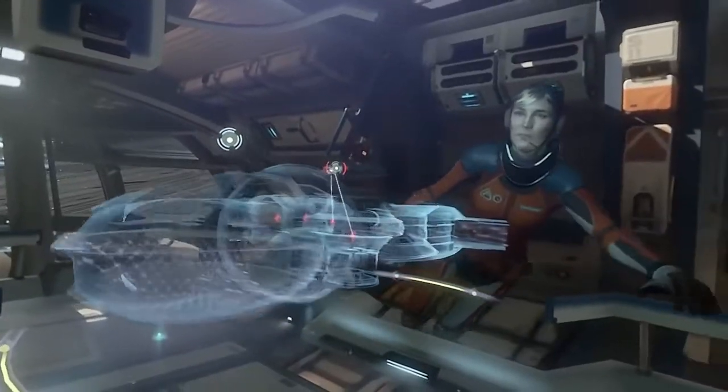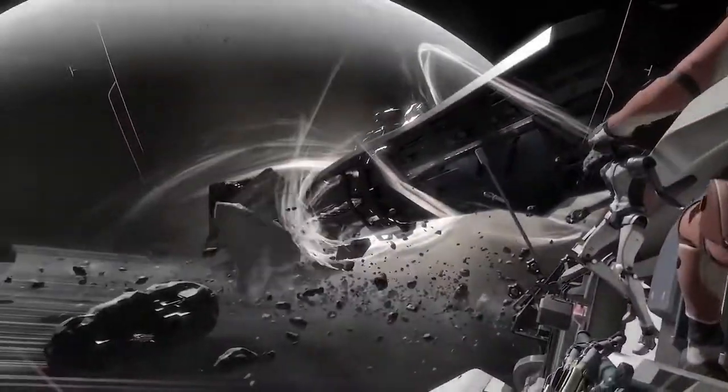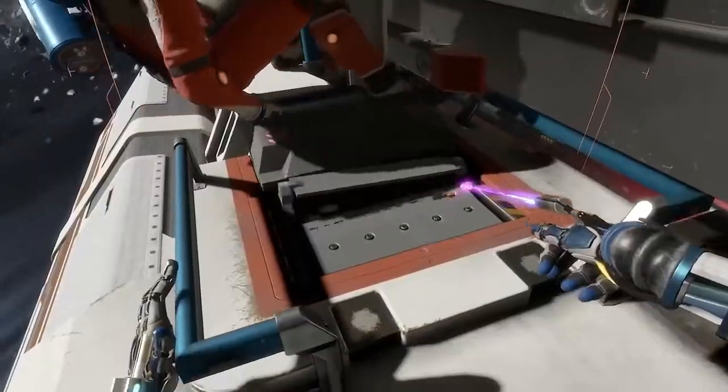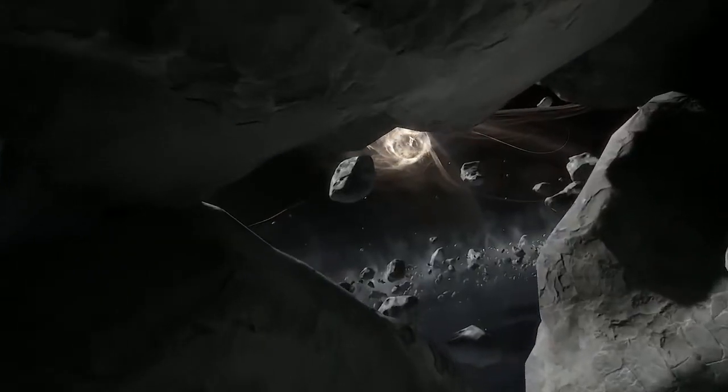The player can test his strength in single-player mode, or protect the space station with his friends using the multiplayer mode. The launch took place on July 20th, 2017. The game works with the Oculus Rift CV1 virtual reality glasses.